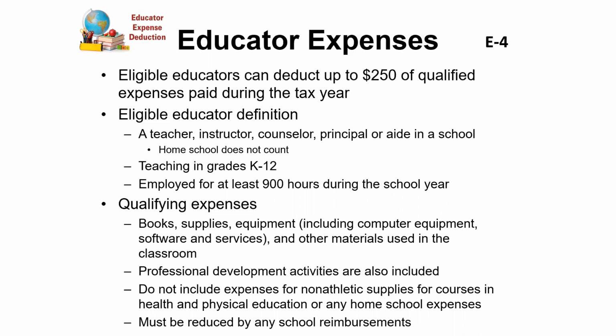Theoretically, professional development activities are also included. One little caveat here is that they cannot be eligible for reimbursement. So oftentimes schools will allow their educators to have professional development activity. So if they choose not to get it reimbursed by the school, but they could have, it would not be eligible for an educator expense deduction.